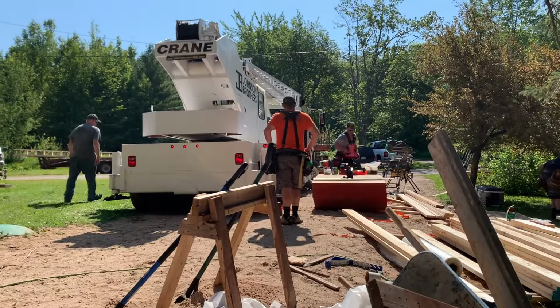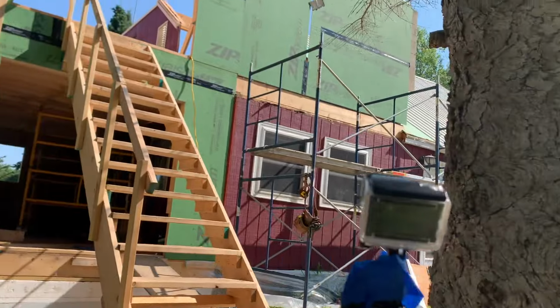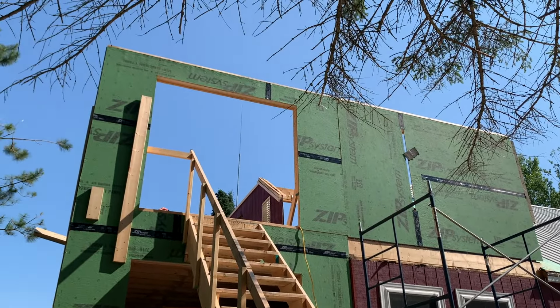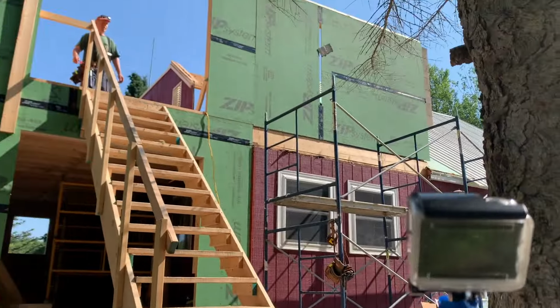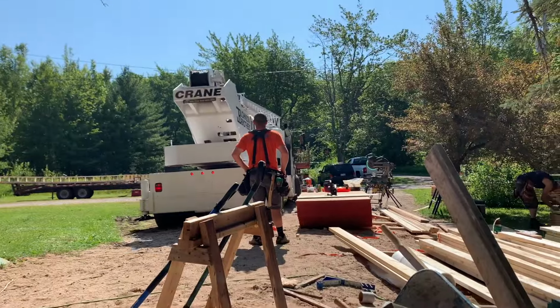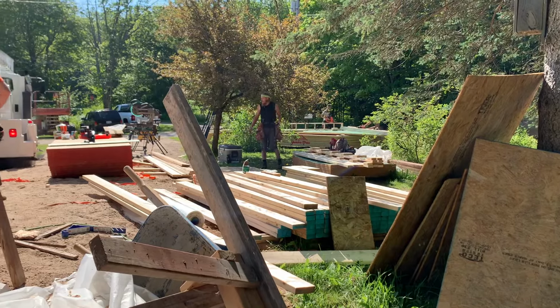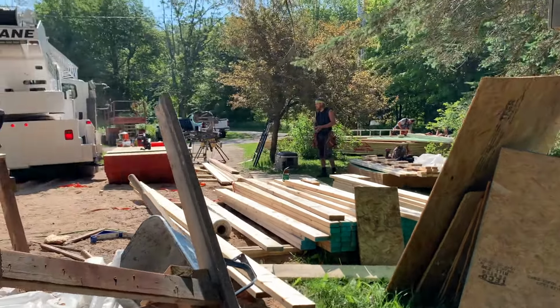Okay, it's on again. This is the crane. That is the house. Here is the GoPro. So, we got people making roof for them to go. I'm just gonna take right over here.